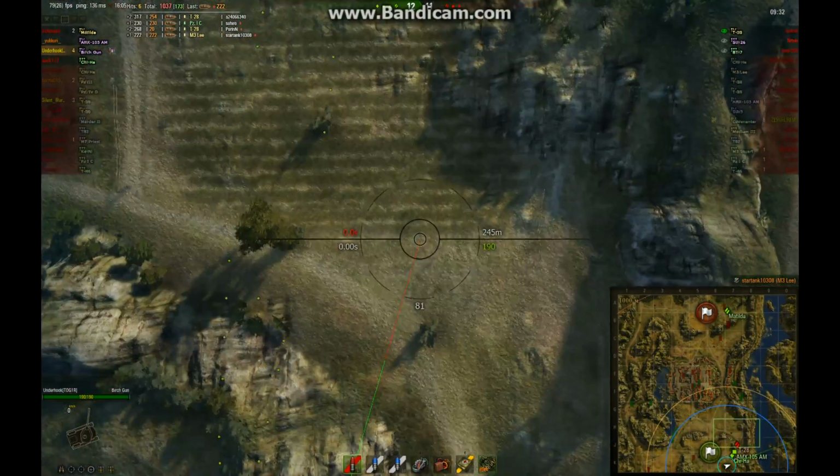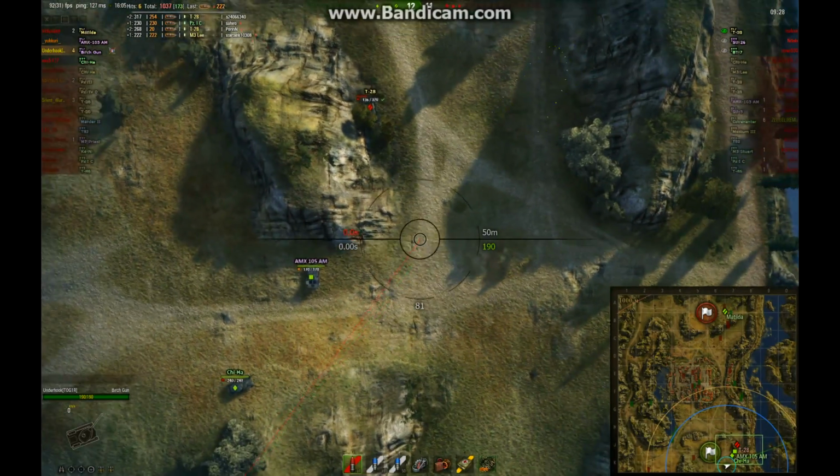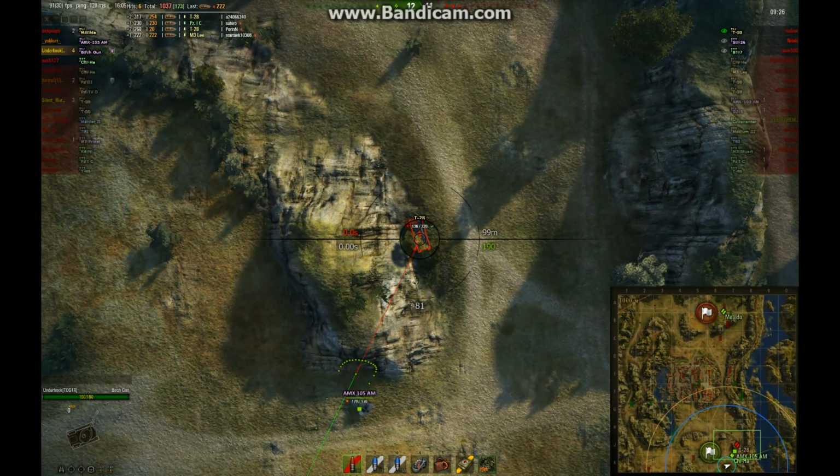Normally with him, I would hit his armor and wouldn't do full damage. I would hit like the front or the sides because it's the low trajectory. But that's the difference. With a higher trajectory shell, you can do a lot more damage because you're hitting the top where there's almost no armor.